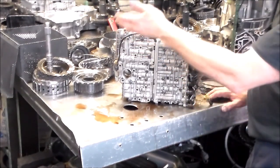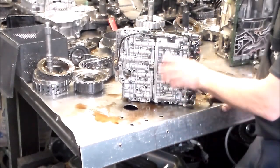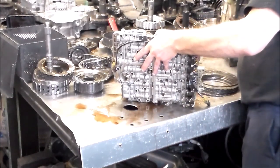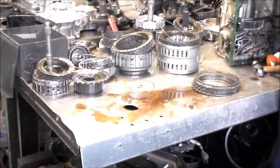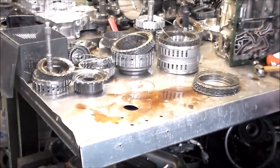But this, we found the problem with it. But they do have updated pistons since then, but there are two in here. Depending on what the problem is, I check them. Okay. All right, and I think that is it.